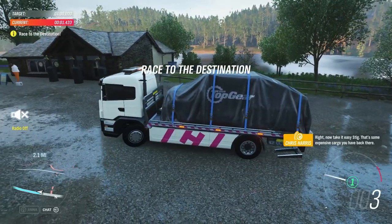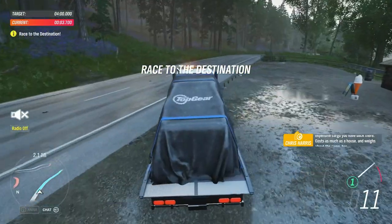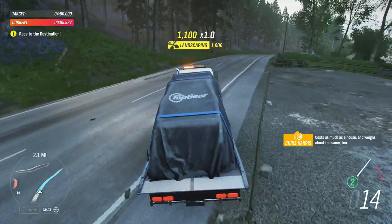Right, now take it easy, Stig. That's some expensive cargo you have back there. Costs as much as a house, and weighs about the same too.